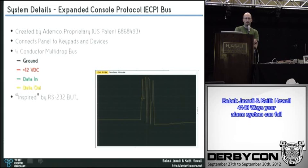And I say kind of sort of serial because the best way I can put it is inspired by RS-232. Kind of like when you see fake perfumes, and it's like, inspired by Hugo or whatever. Well, this protocol was inspired by RS-232. There's a lot of protocol violations in there that make it very difficult to work with if you're not familiar with what they've done to basically mess up the protocol.